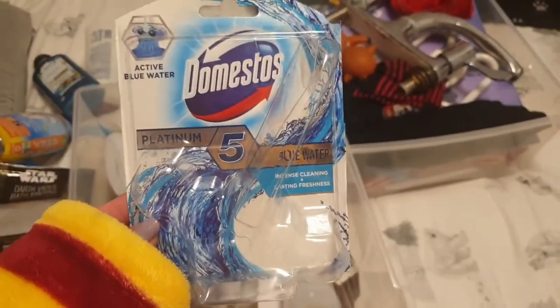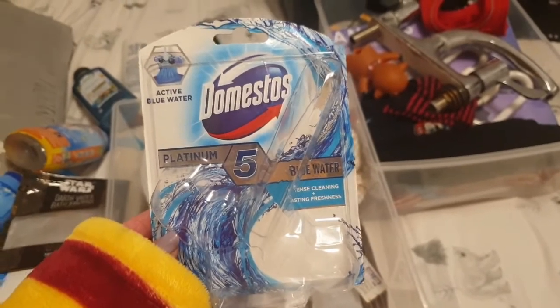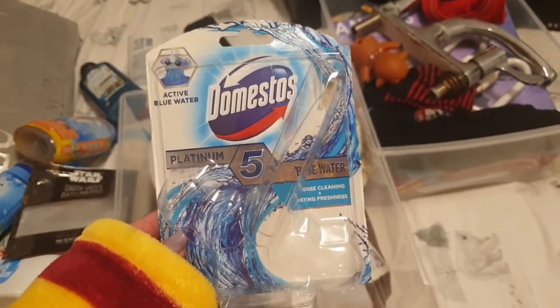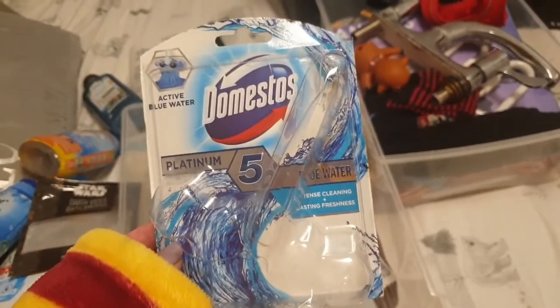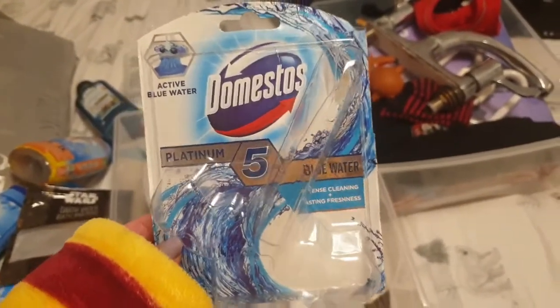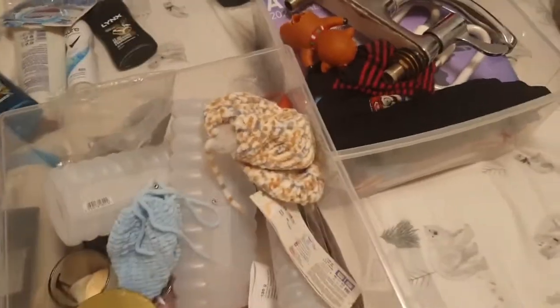This is one of the toilet thingy-majiggies. This is currently in our downstairs toilet. I don't think I'd buy these anymore. Partly because I don't think they're making much difference to the cleanliness of my toilet. Other than, these ones are nice. They stain the water. But it's as clean with or without. The one upstairs just seems to get dirty really quickly. The downstairs one's not too bad. But also, I'm really concerned about that much plastic. If I don't need to buy them, then I would rather not add plastic to my life if I can help it.